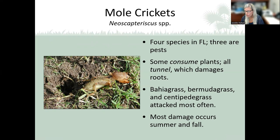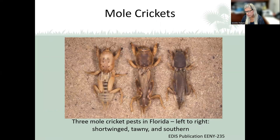There they are. You have the short-winged, the tawny, and the southern mole crickets. All equally ugly.